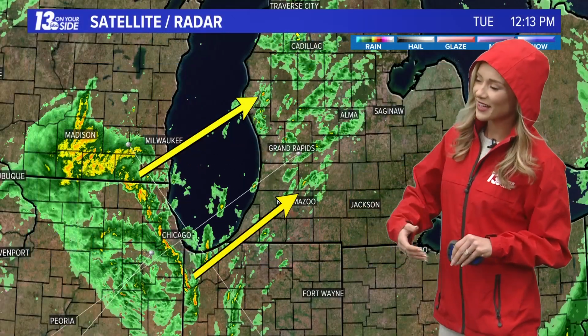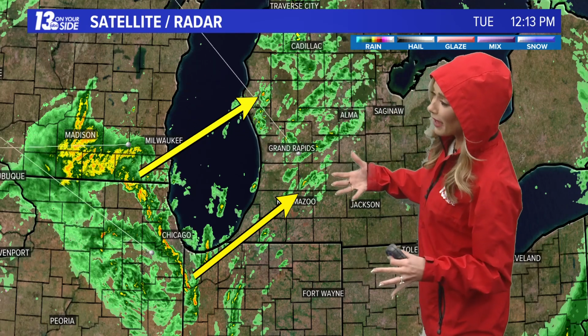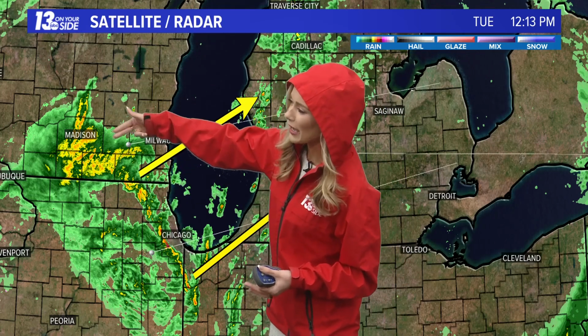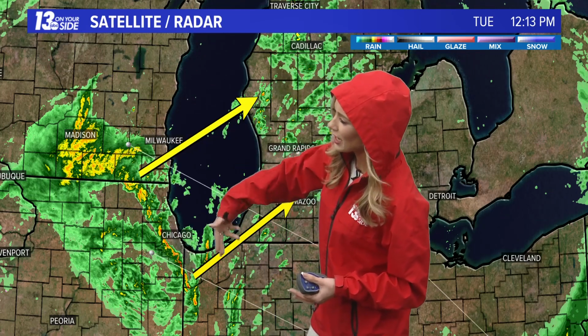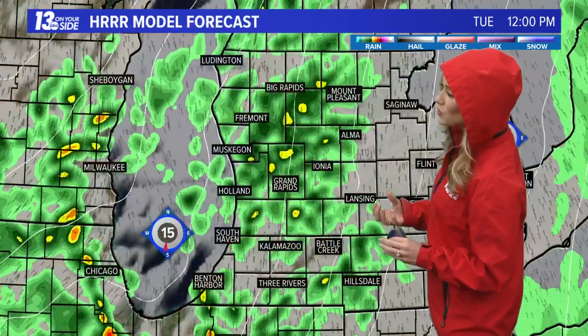This is a current look at our satellite and radar. You can see we've got light rainfall coming down. At this point in time, I'm not seeing any thunder or lightning embedded in these storms, but it's the batch just across the lake. We're talking this line from Madison, Wisconsin, stretching down through Chicago, and then it's going to make its way through portions of Illinois and Indiana, crossing Lake Michigan. As it does so, it's going to enter into our relatively moist, humid atmosphere, as well as our warm atmosphere, and that's where we could start to see these storms gaining a little bit of strength and some oomph to them.